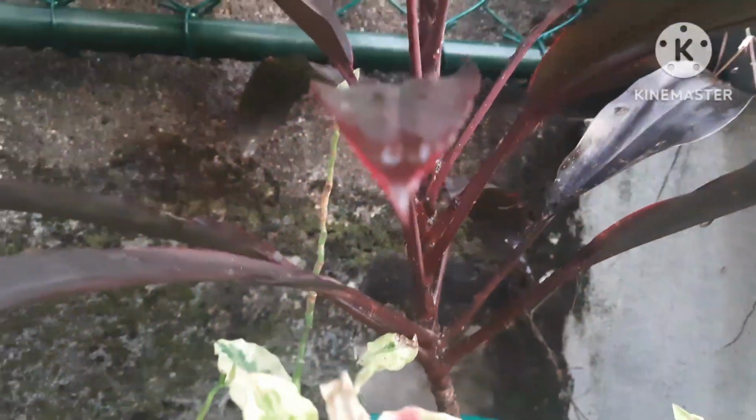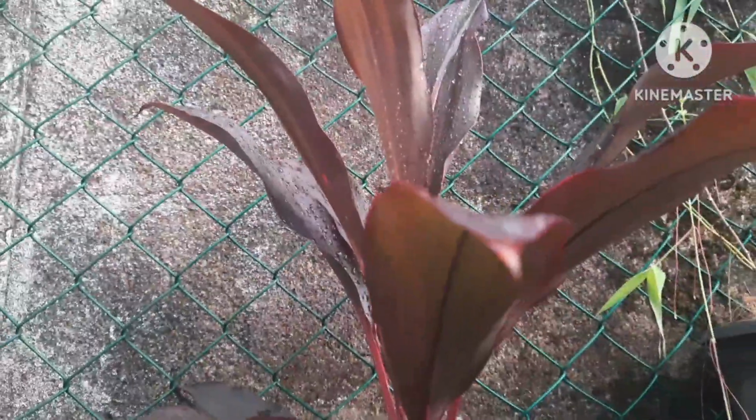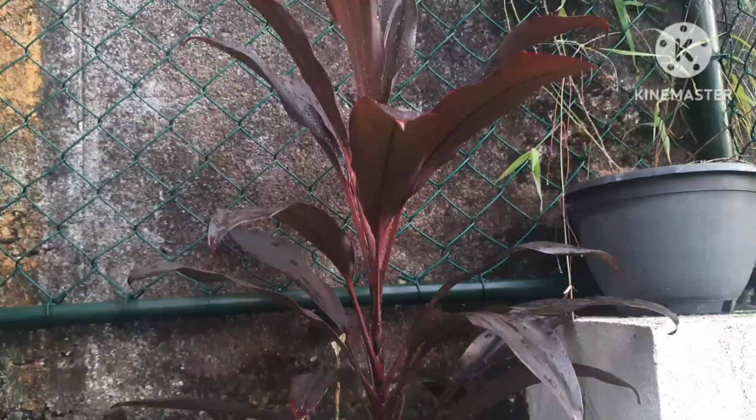This is another variety of Dracaena which you can grow from cuttings. So add this in your house plants collection because it adds beauty and is a low maintenance plant.